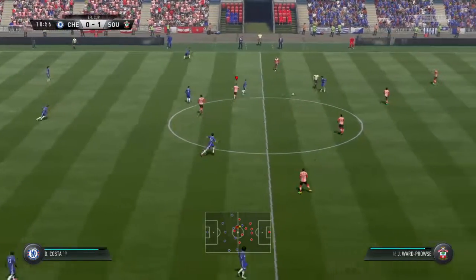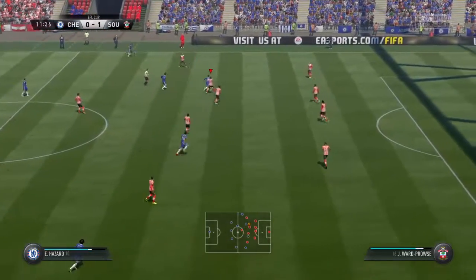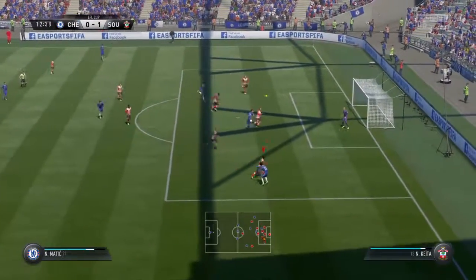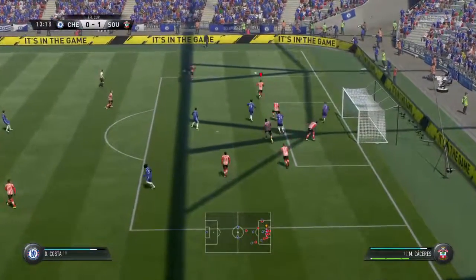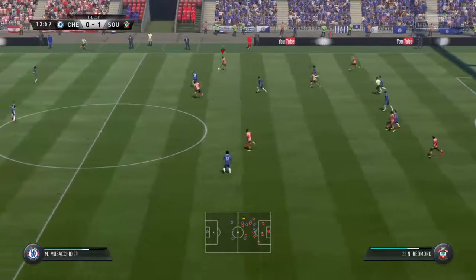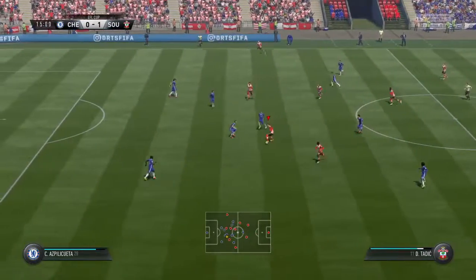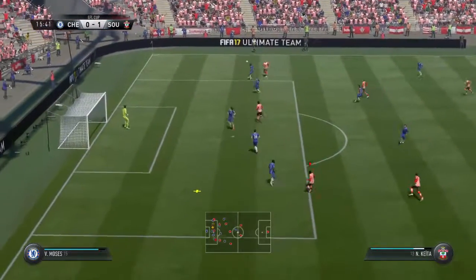Now Fabregas. There's some potential in this move. Diego Costa! It's Ward-Prowse. Dusan Tadic. Well, they're in a good position here, doing well to keep the ball. Crosses in.